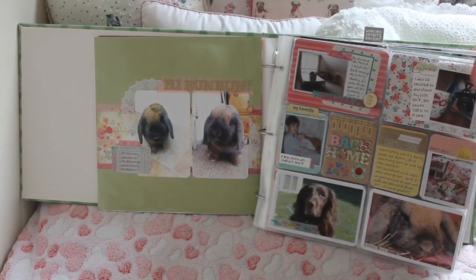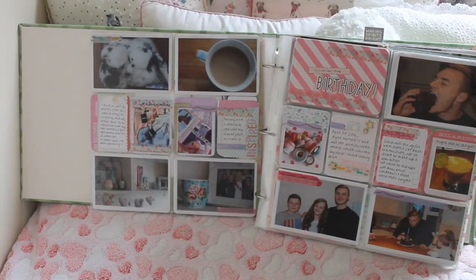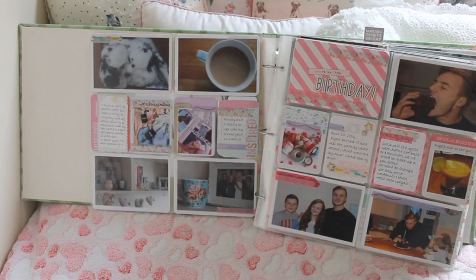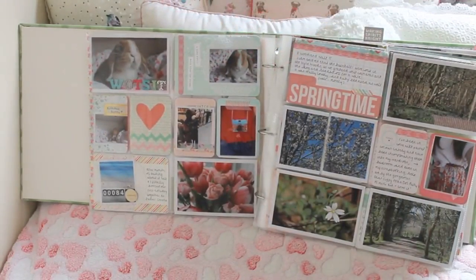You can see immediately following on from that I started Project Life scrapbooking again, and this was towards the end of March and the beginning of April. The birthday page there documents my brother's birthday, which was the 1st of April, and I'll insert some close-up photos of these pages in a minute, but I love these pages.